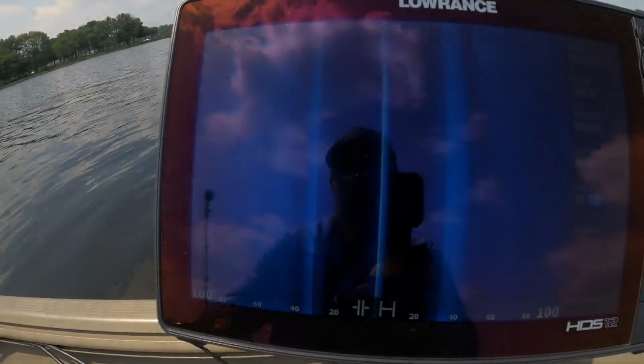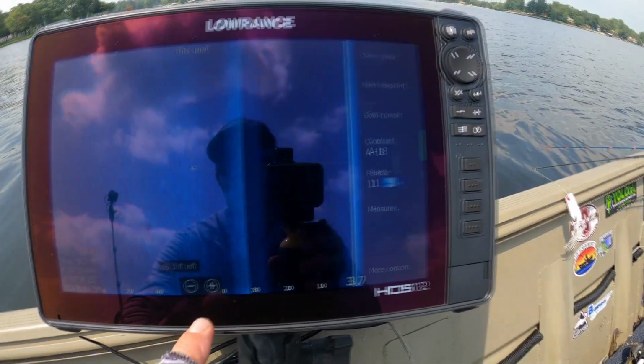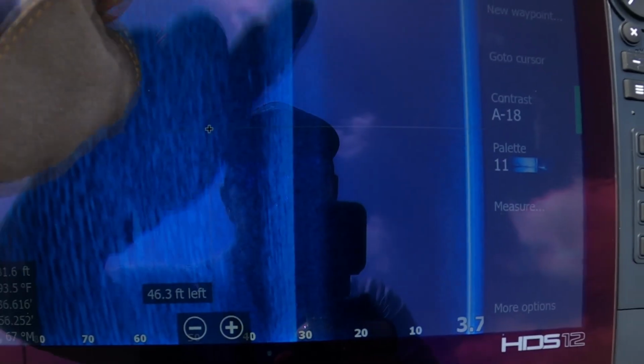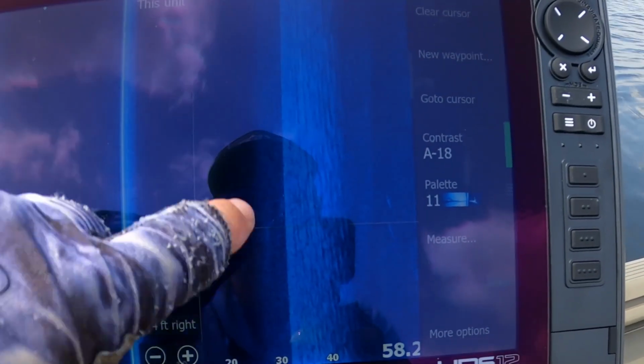And let's take a look at it on side scan. Yeah, you can see right here. Zoom this in. There's your thermocline right there. There's a fish kind of streaking up through it. That's your thermocline.